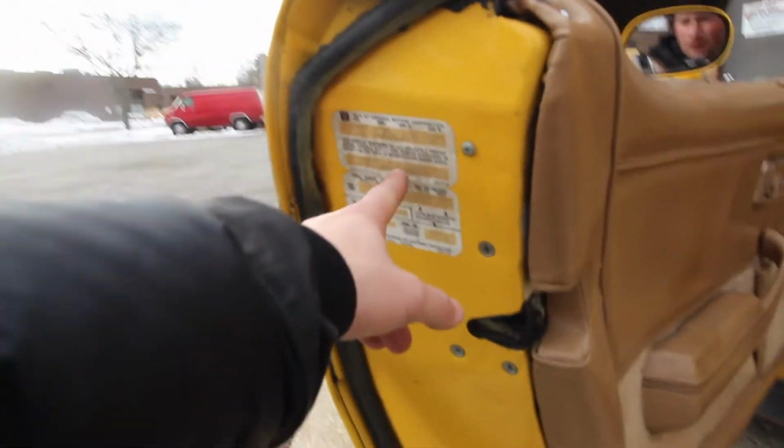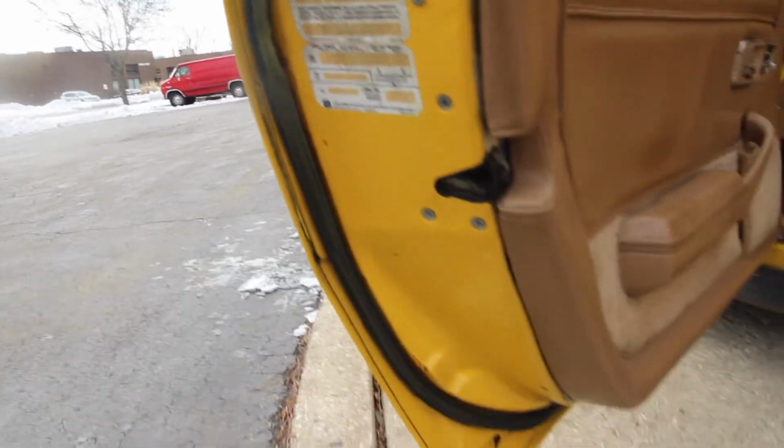Sometimes the door will get caught popping open. Give it a couple extra yanks and it'll pop right open for you. You got the factory sticker in this door jamb here. Super nice though, nice weather stripping. And again, you got your factory.